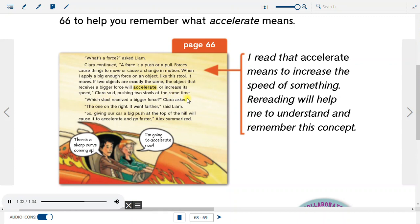"Which stool received a bigger force?" Clara asked. "The one on the right. It went farther," said Liam. "So, giving our car a big push at the top of the hill will cause it to accelerate and go faster," Alex summarized. "There's a sharp curve coming up. I'm going to accelerate now." I read that accelerate means to increase the speed of something. Rereading will help me to understand and remember this concept.